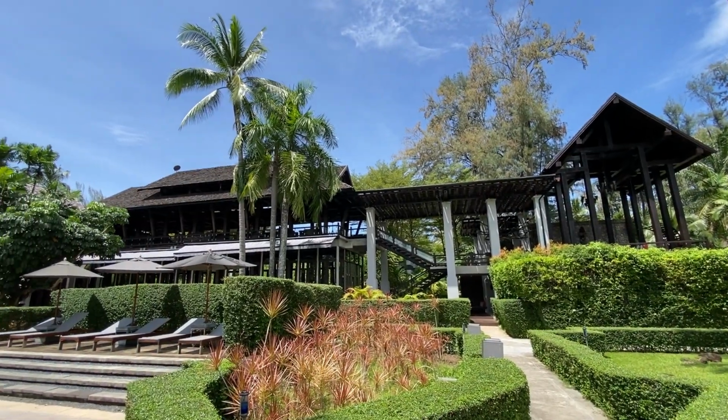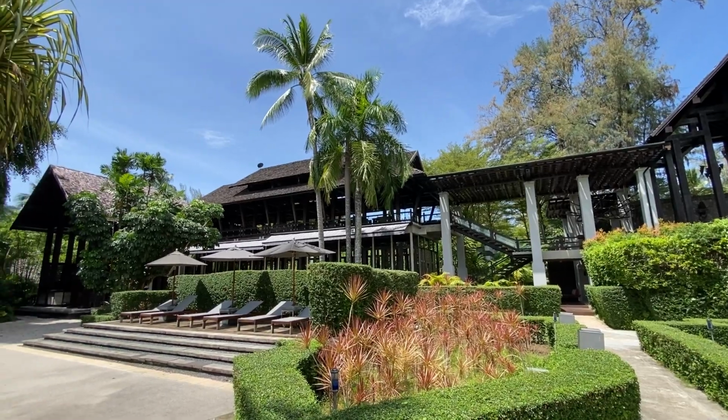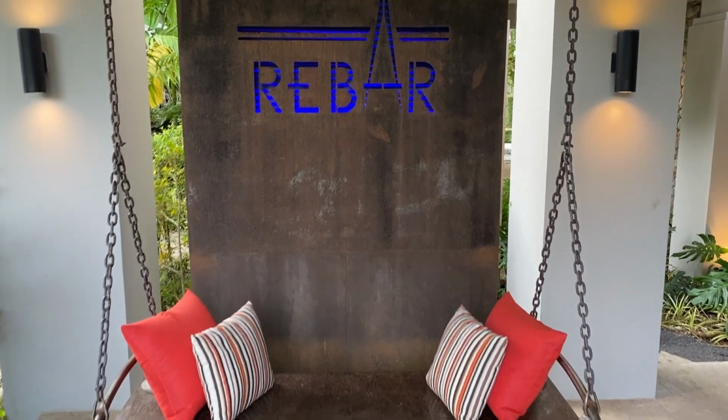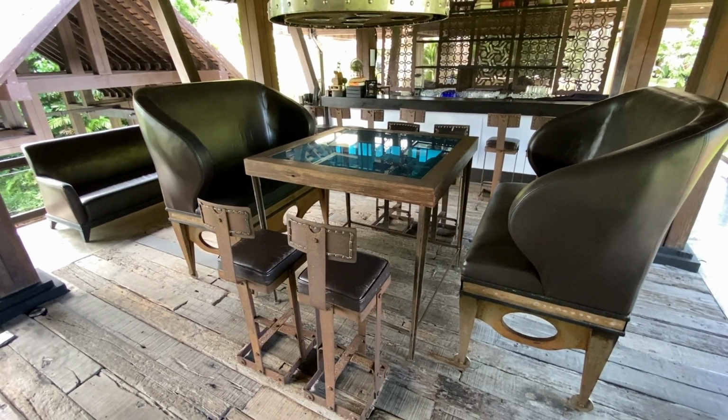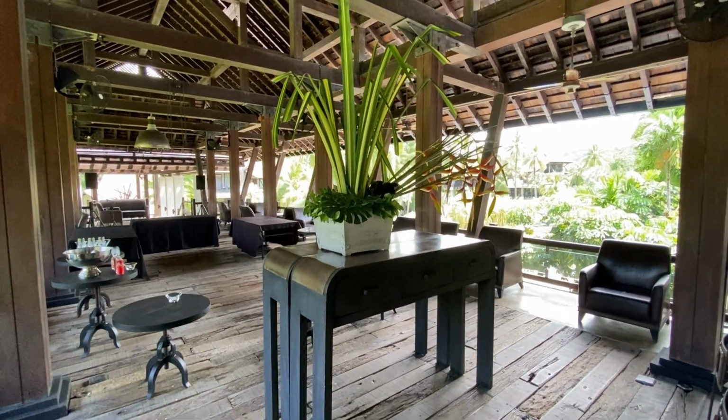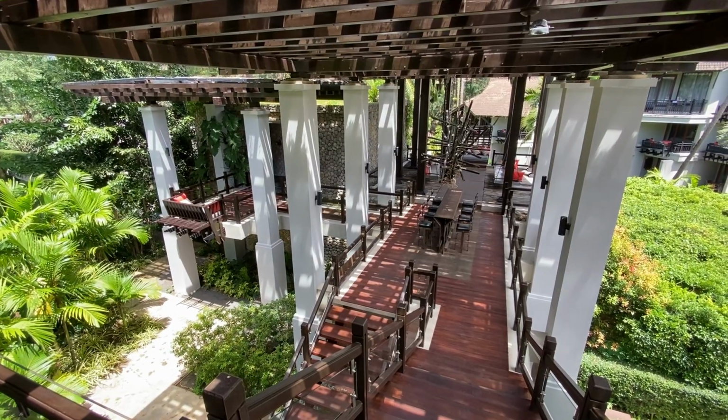Another venue for the nighttime is in this building next to the family pool, the Rivet and Rebar restaurant and bar, truly representing the Slate style and surely allowing you to immerse into a whimsical world, especially after sunset. Keep on watching and you will see what I mean.